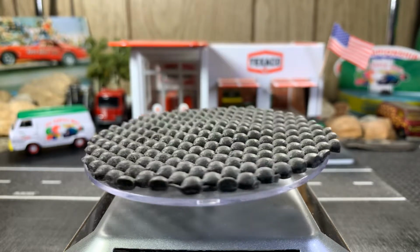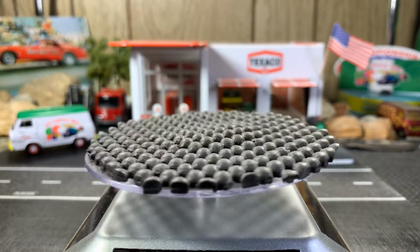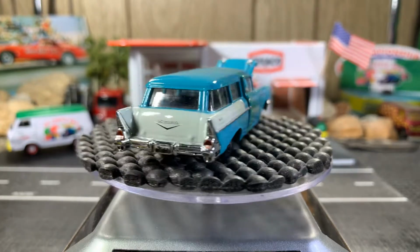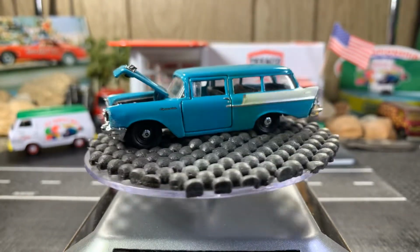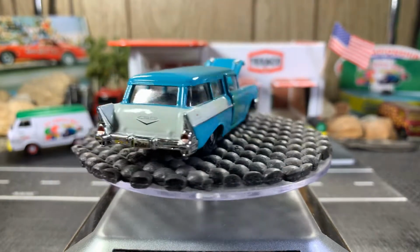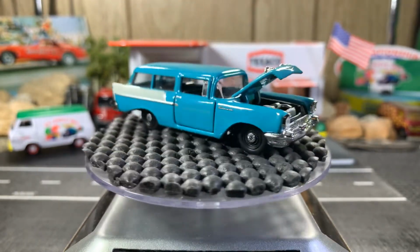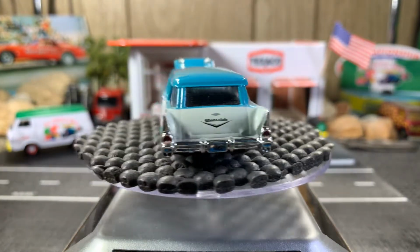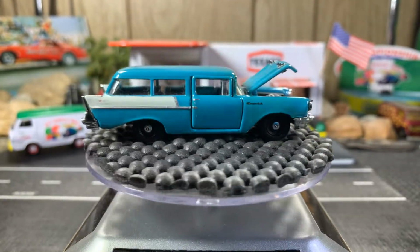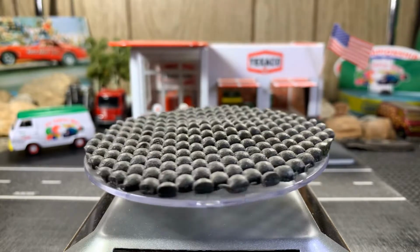Next one, 57 Chevrolet Wagon. Open the hood on this one as well. Yeah, this one opens up. Okay, there we go. A lot better detail on the engine on this one. Great looking casting. Love the color. The color mix on this is really nice. Let's go to the next one. Alright, guys.